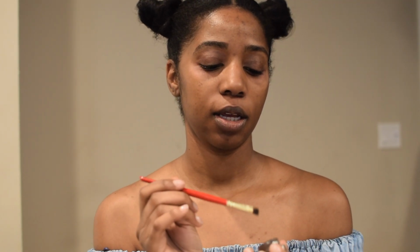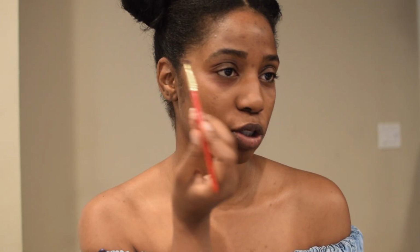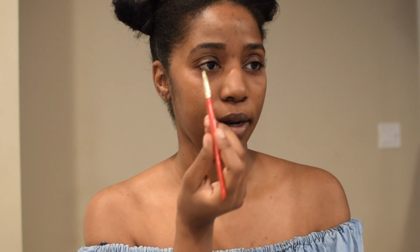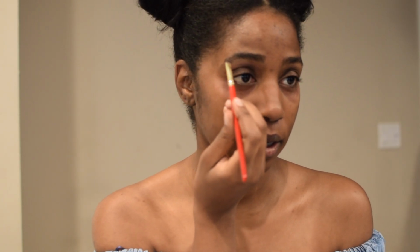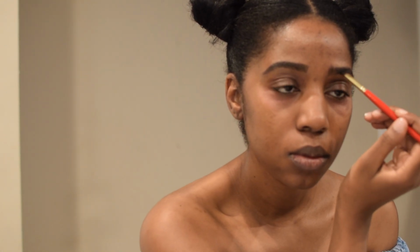So I'm just using this flat top brush from Juvia's Place, and I'm just gonna dip it right in the center of my pod, and I'm just going to go ahead and fill in my brows. So start in here. Once I'm done with that, make sure if you do get these ColourPop products that you close them back up tight once you're done, because they will dry out quick if you don't.